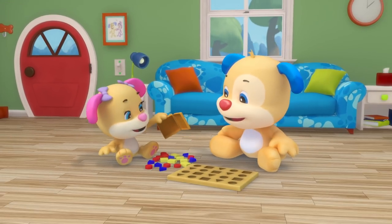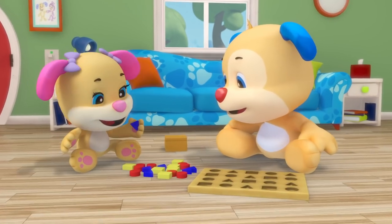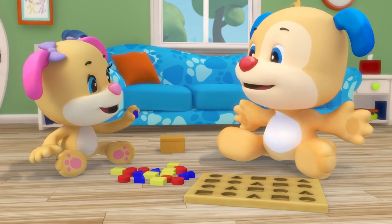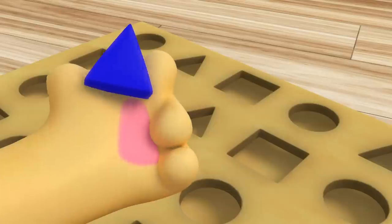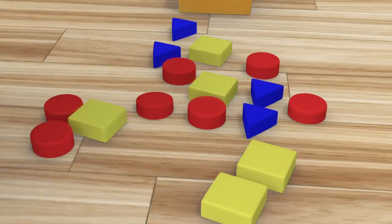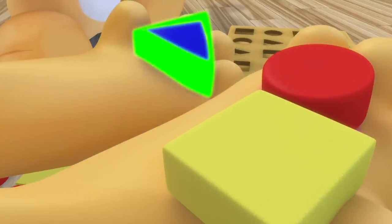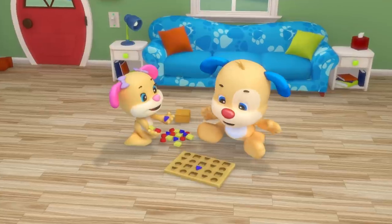Let's build a puzzle with Puppy and Sis. Oh, but what shape is this? How do these fit together? Oh yes, Puppy, you're super clever. Square, circle, triangle are the shapes we have to use. Square, circle, triangle, which shape will you choose?